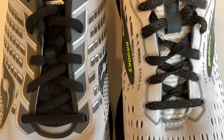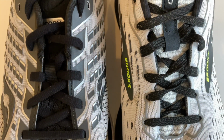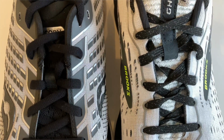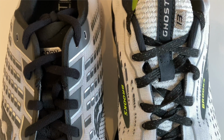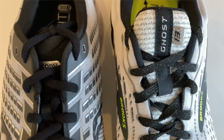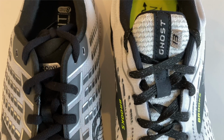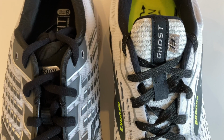Nothing complicated or complex. They just get the job done. They both have some plastic overlays both on top as well as underneath the neck cage area to give it some extra durability. The one thing that I will note that is different here are the laces that they send with the shoes. Now, Brooks sends a very traditional lace, which does just a fine job.